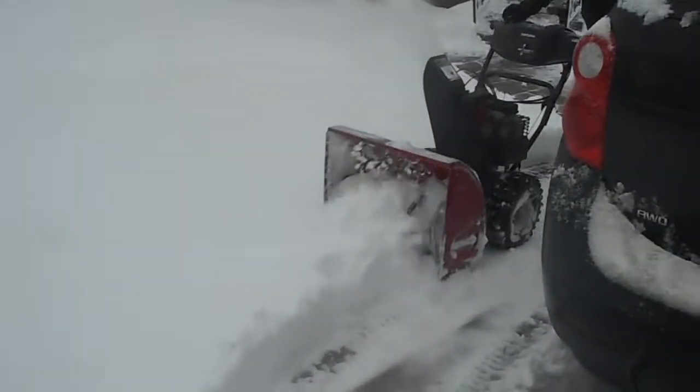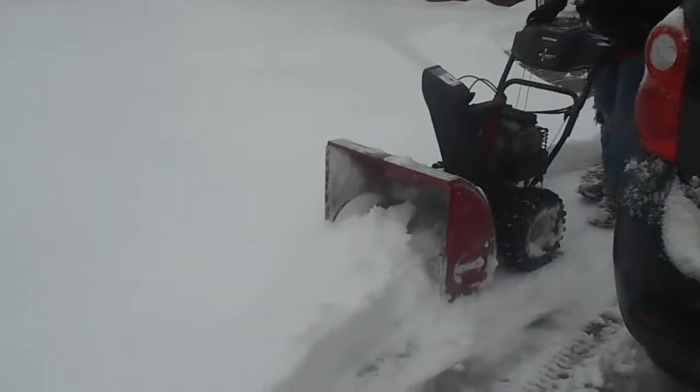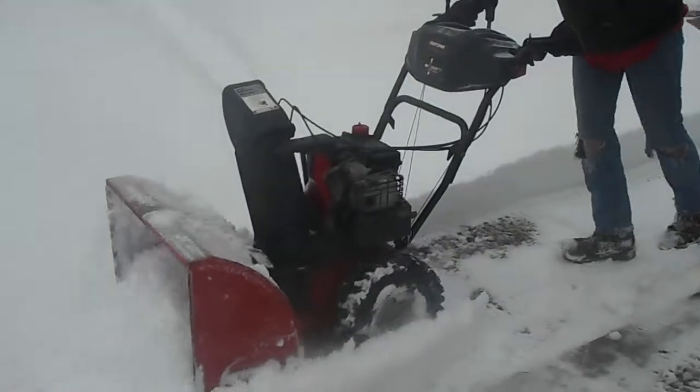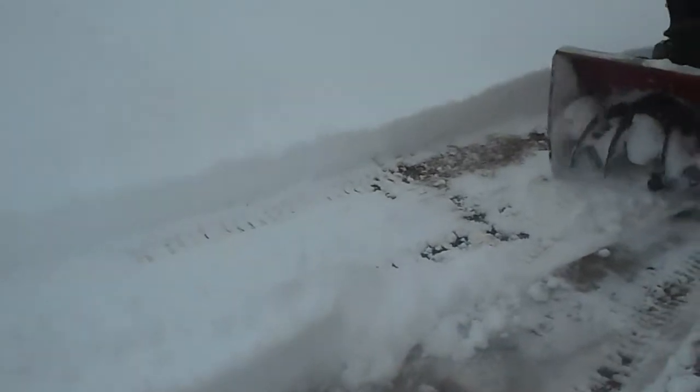Although I think these are the tire tracks from when they left the first time, when my dad had to go to work. So we'll have to come back through and scrape everything. Didn't know we needed a path that big, but okay.